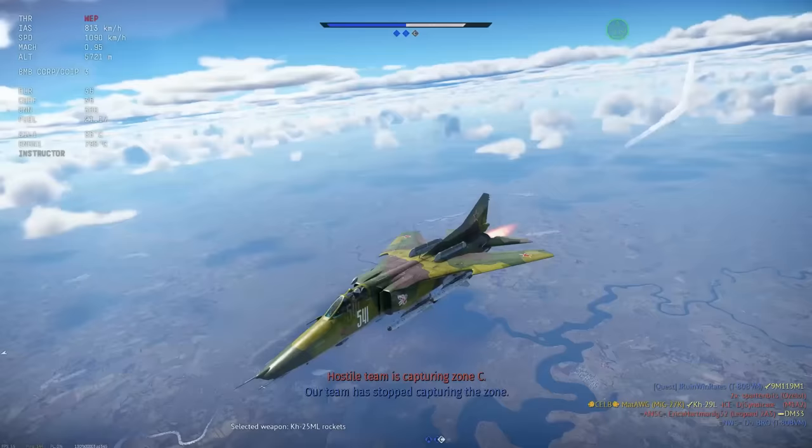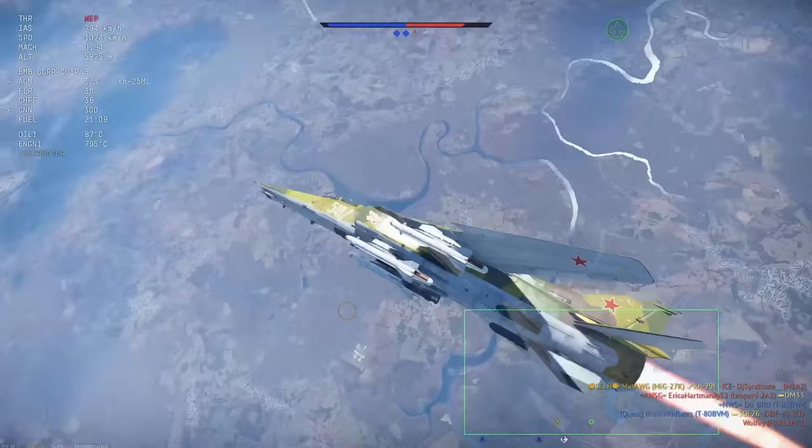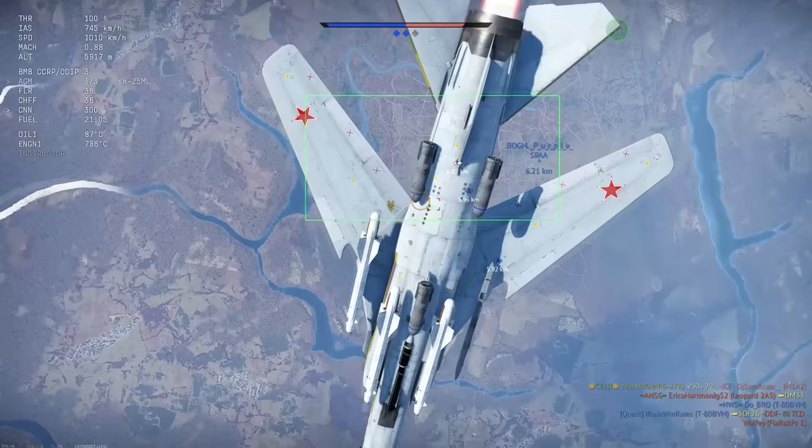So, there's the point of weapons as well. The SU-25T has a very, very good weapon, which is the Vikhr, right?